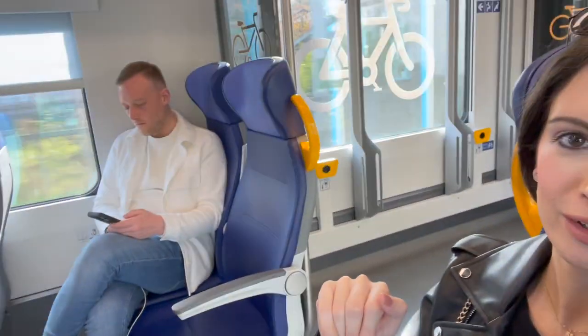Buongiorno. We are off to Lake Como today. We're just on the train. Nice spacious train. Love the trains in Italy, they're so good. They've got like charging points and so spacious. Very nice.